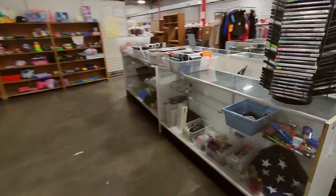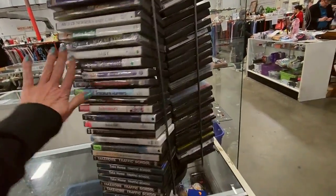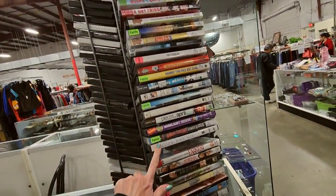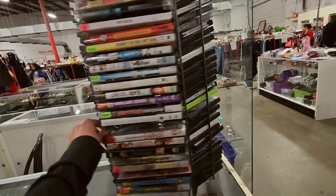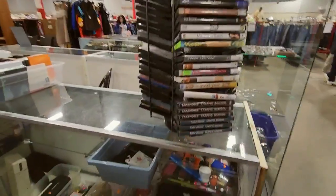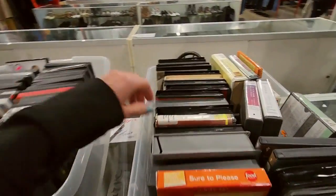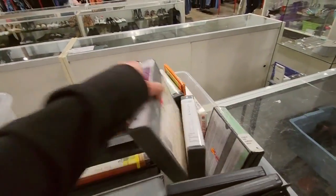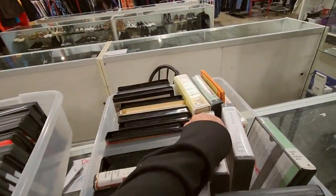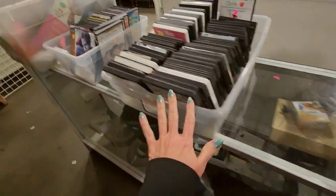Back here we have DVDs. I think most of these are like $1.99. They might be a flat cost per DVD. They don't seem to have prices on them. These cases have other stuff in them. I was curious about these. These are all audiobooks. They have tons of audiobooks. I don't know if they're on cassette or CD or what they are.